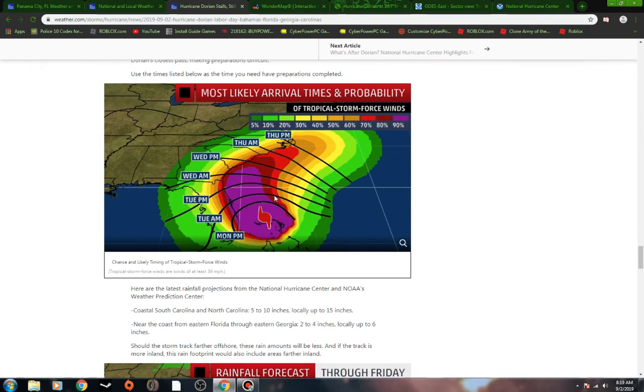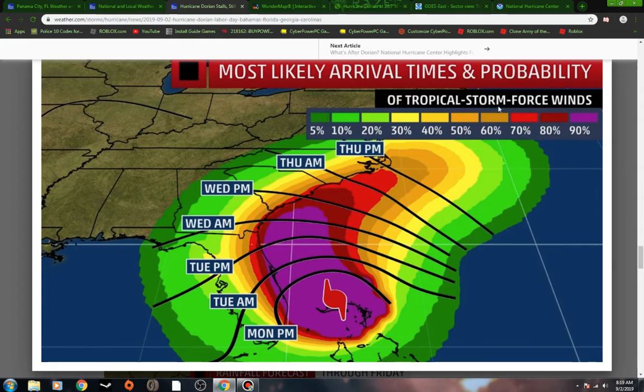And then this is the most likely arrival times and probability. So as you can see, very slow movement, and then it starts to pick up. Sometime after about Wednesday morning, maybe mid-afternoon, maybe it'll start picking up and get out of there. That's when they're thinking it's going to get entrained in that flow. Down here, the backside of the high has enough to influence this storm. And then the storm is basically just going to get caught up even more the further we go and just eject out of here.